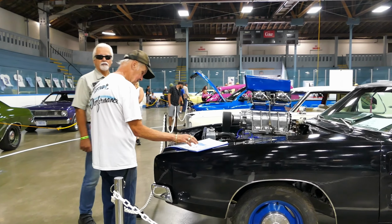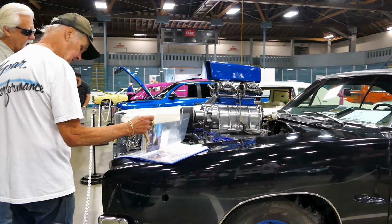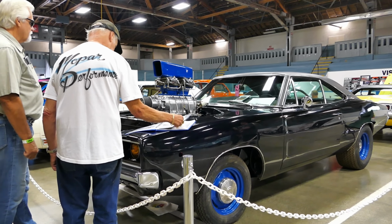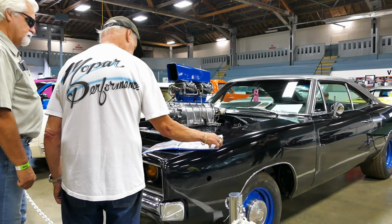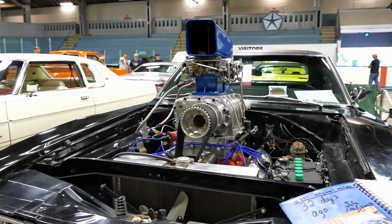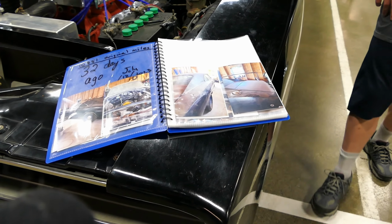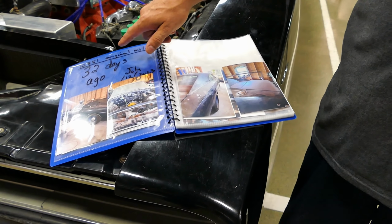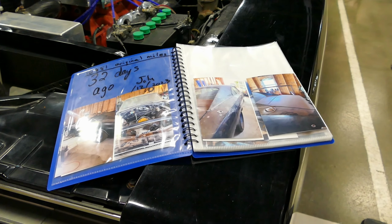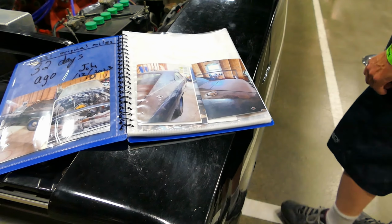What you got on that one? 32-day build. Yeah. Maybe Maloney should go to him for his build. It even says 32 on here. 32 days ago. That's the original mileage on the car too. My stepdad had bought it brand new in '69. Wow. '68, but he bought it as a '69 dealer demo. Yeah. So. That's good.